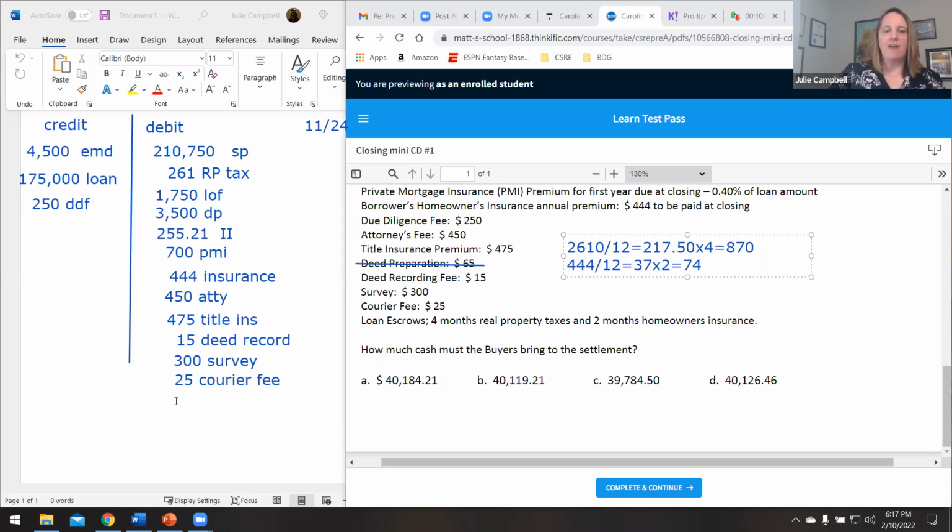which means we're going to have a reserve in our escrow account of $870 for real property escrow and $74 for homeowner's insurance. Questions on what we just did?